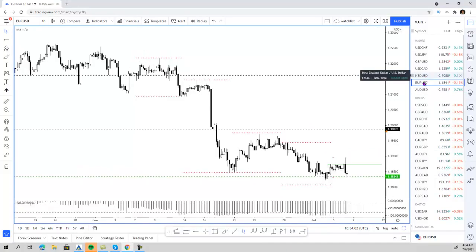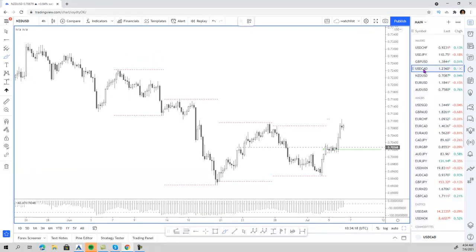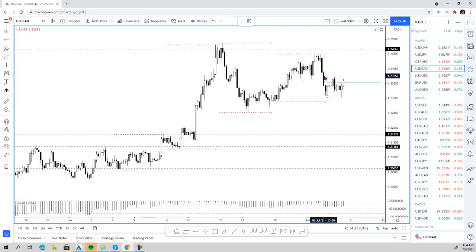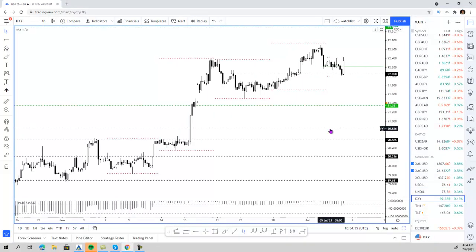Euro USD, same story as the GBP Yen, GBP USD, faking out of that trade. So we definitely chose the correct market to go long on that US dollar drop. And the US dollar CAD, we could actually get a nice risk to reward trade, a 1-to-1 on a break above on a rally continuation. But we need to see what happens with the US Open and the DXY.